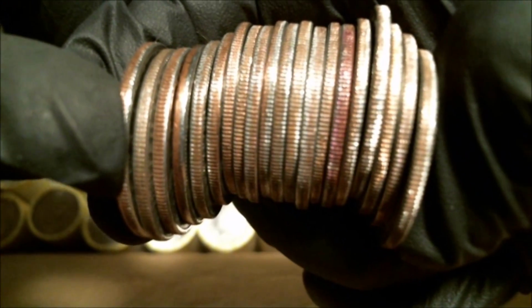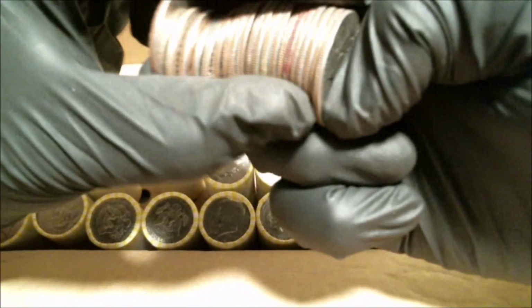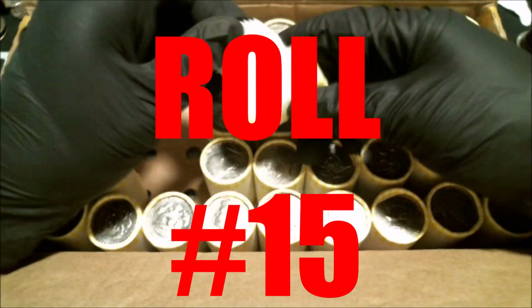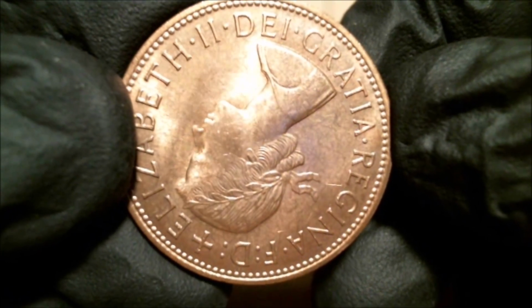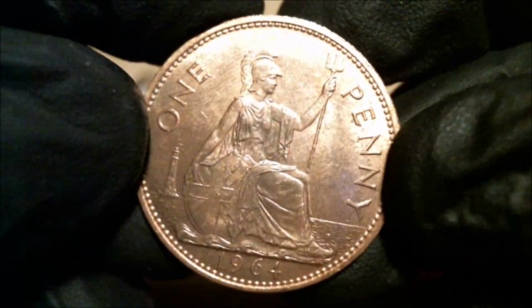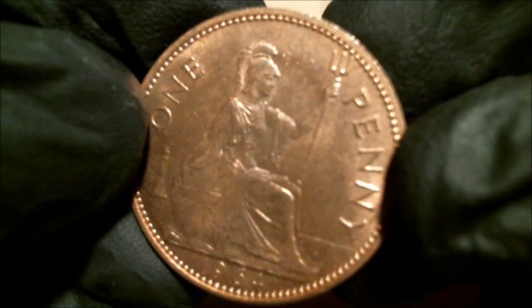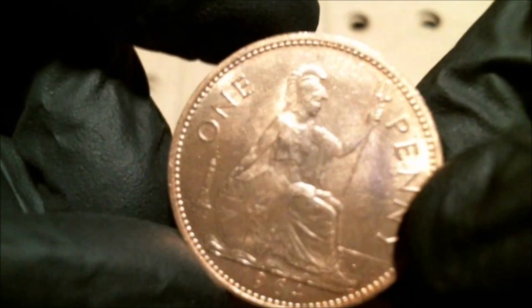The same deal again. You can see on this coin right there how red that is. So we're going to pull that out. Dei Gratia Regina FD Elizabeth II, 1 penny, 1964. I know I've seen these before. I want to say they're worth a few bucks. If you know about them, then let me know. But that's cool to find it in a half roll. So definitely cool. I'm gonna keep on to that coin.